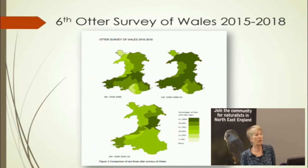But this year, a new paper was published. They did a new survey of Wales, and Wales had followed a similar recovery pattern to what we'd seen in England. You can see here that in 2002, the dark green areas were where it was the highest number of positive sites. It was very low in 2002. By 2010, it had increased hugely. But then, in the latest survey between 2015 and 2018, it had gone down again.